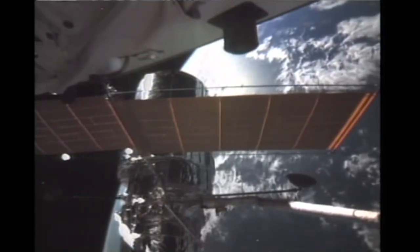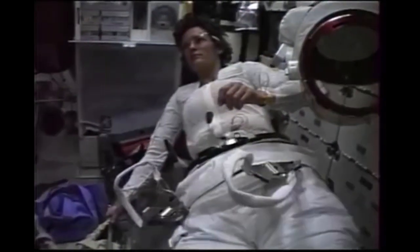Okay, we copy. If you recall, two members of the crew, Catherine Sullivan and Bruce McCandless, were to be prepared to go out on EVA just in case they had to fix something with Hubble before it was released into space. And so here they are getting prepared just in case they need to go out.